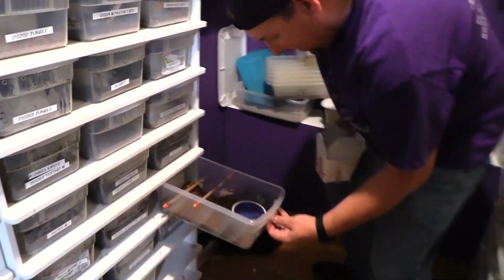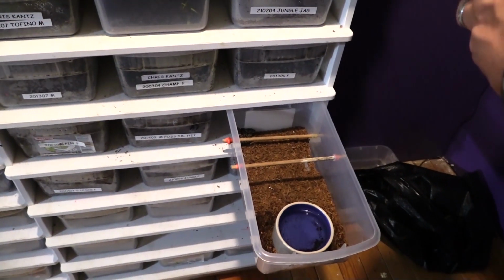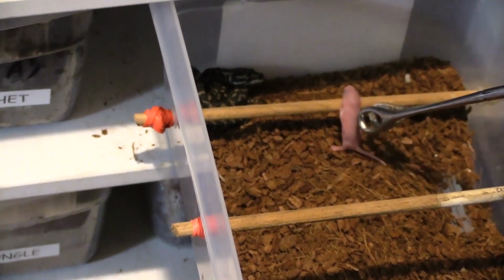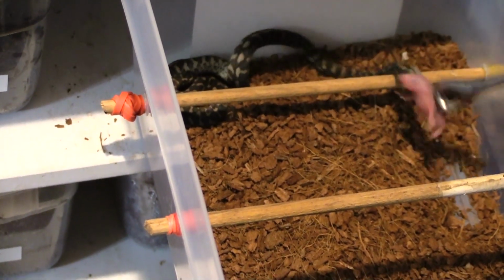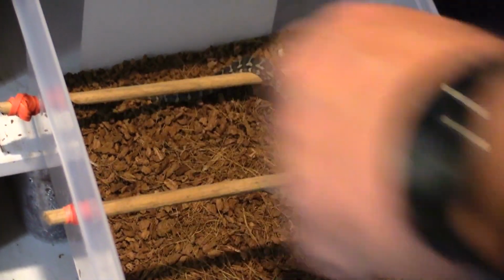Another little jungle. Now, this is one of the smaller ones that we hatched. We did have two that were especially small. This was one of them. But it is eating. It is doing wonderful. Oh, I dropped its meal. As you can see, feisty little booger. Also holding on to the perch.